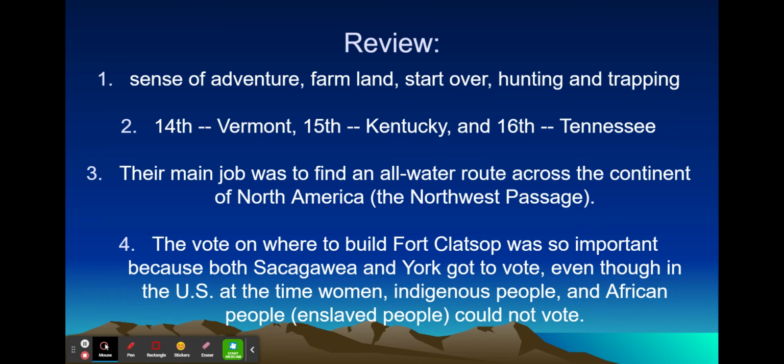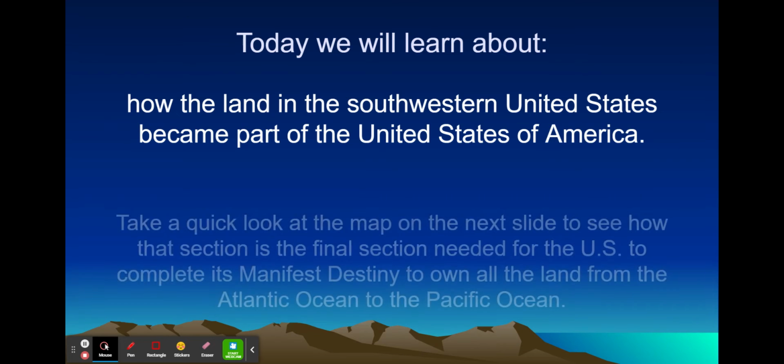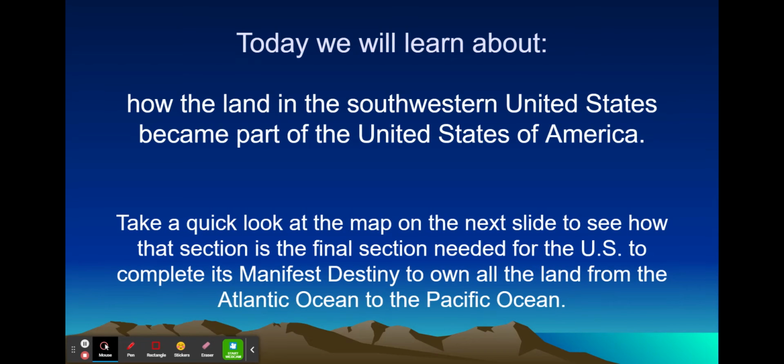All right, let's get going on today's work. So today, we will learn about how the land in the southwestern United States became part of the United States of America. Take a quick look at the map on the next slide to see how that section is the final section needed for the U.S. to complete what it believes is its manifest destiny to own all the land from the Atlantic Ocean to the Pacific Ocean.